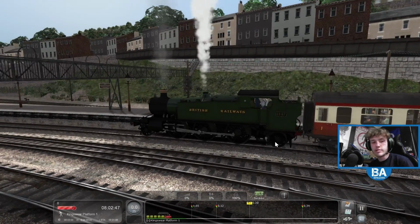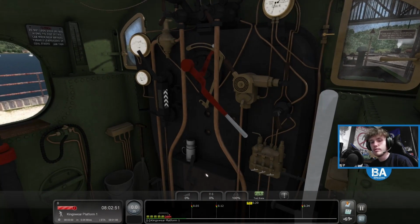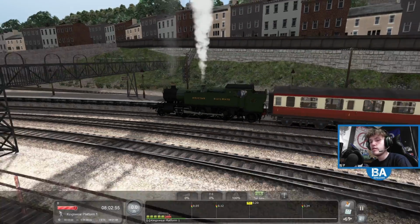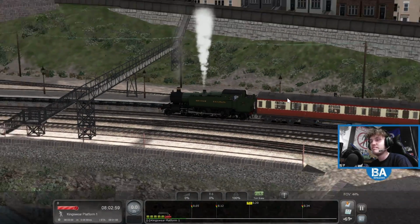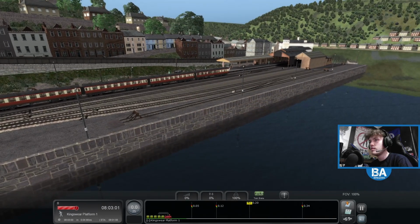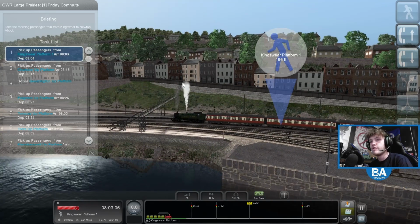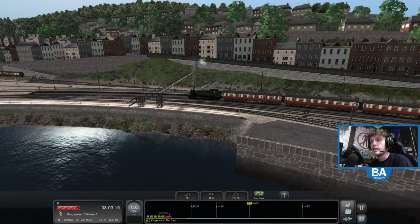And the safety valve's going off. That is not what we want to hear, not at all. Safety valve, come on, go off. So we do have a bit of a wait here actually. We're due out for 8:04. Okay, one more minute, that's not too bad. There you go, it's gone off again.